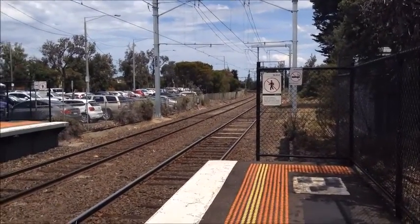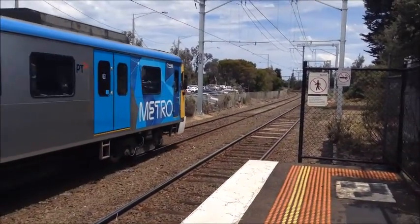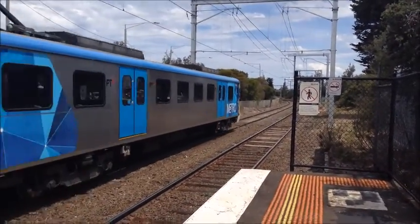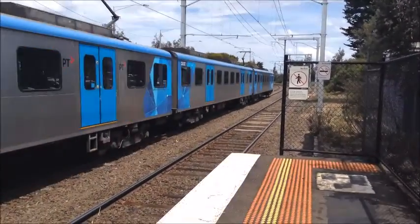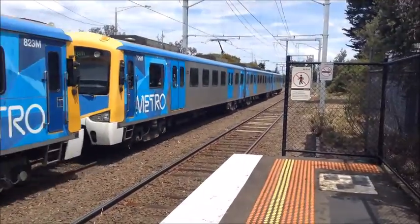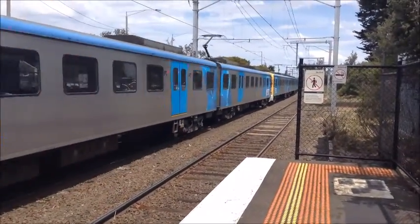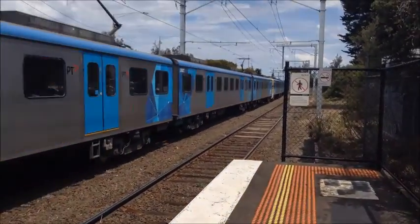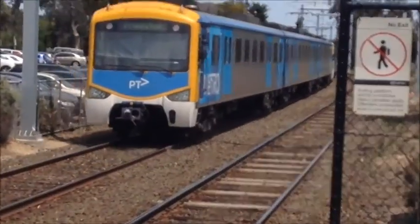There was just an interesting horn that 725M just displayed. Anyway, it's now departing. It says stop will be Kananook. 2513T, 726M, 823M, 2562T, rear car is 824M.